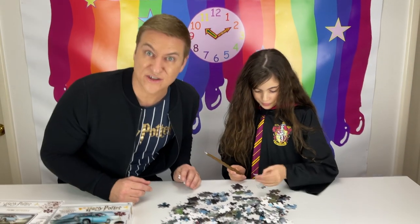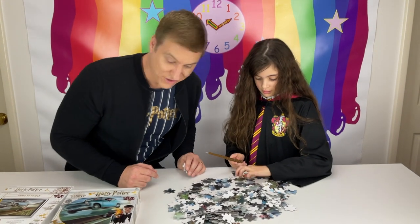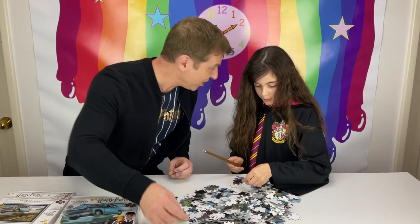That's like the steam coming out of the steam train. Oh, the locomotive. Okay then, guys, we're gonna turn them all up the right way. Let's go. Yes.